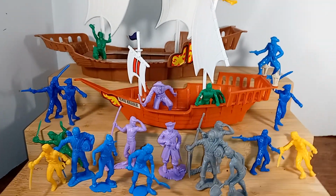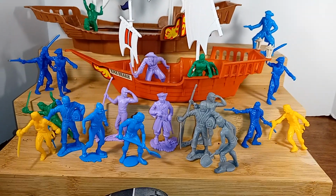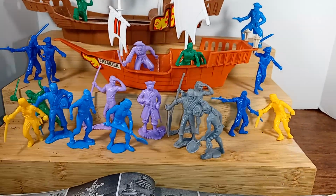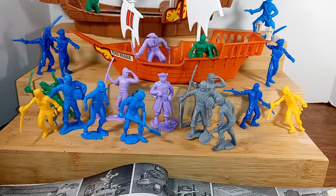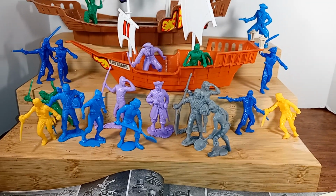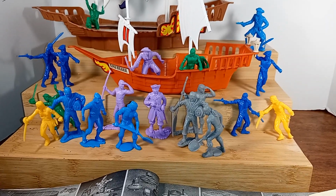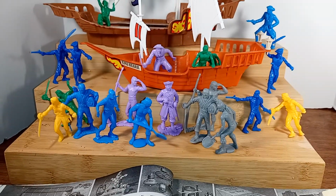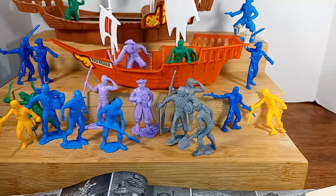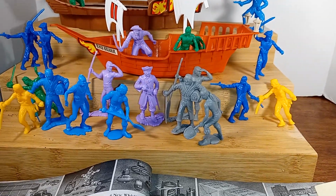And if you like pirates, you buy the MPC pirates. These work well with the MPC pirates. I actually like some of the poses better than Barzo. I know that's sacrilege to say because I do like Barzo quite well. They're some of my favorites. But these Ideal pirates are not too bad. So if you want to play with some scallywags and bilge rats, these are the figures to get.